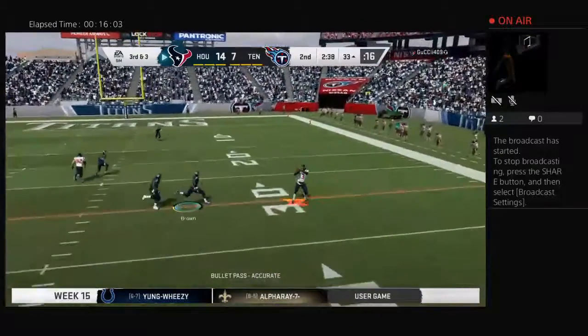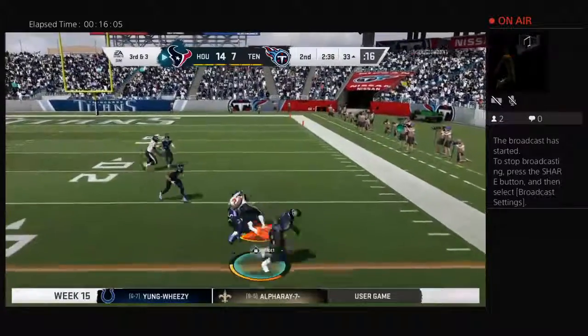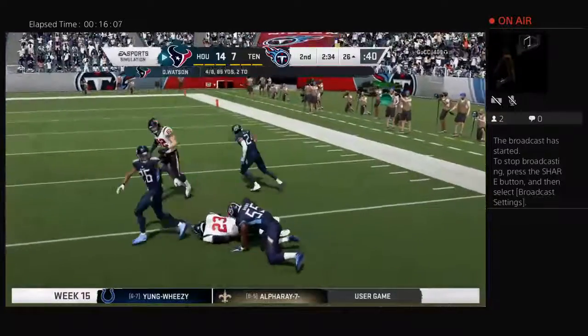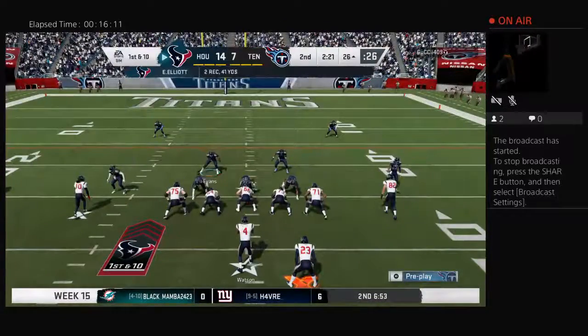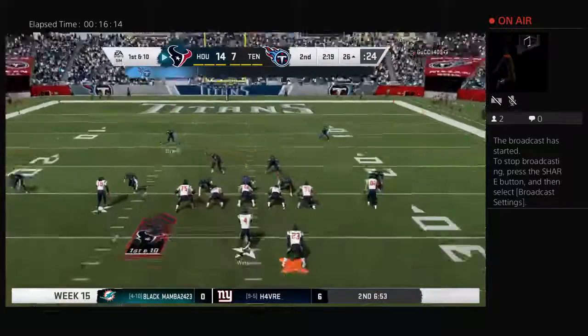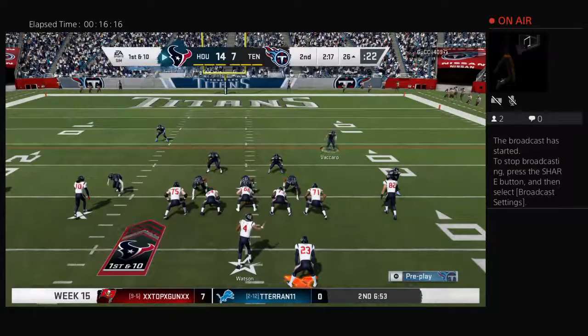Watson on third down. And that's Elliott, complete. And he's able to pick up the first down here before he goes down at the 26. Call it a gain of 7, and it gets him a new set of downs.